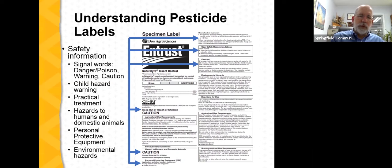And then there'll be a note related to environmental hazards. Frequently this is related to two things: hazards related to water and hazards related to bees and pollinators. And we can see here on this particular label, even though this is an organic insecticide, there is a note that this product is toxic to bees exposed to treatment for 3 hours following treatment. And then there'll be guidance there on how to minimize the risk to honeybees.